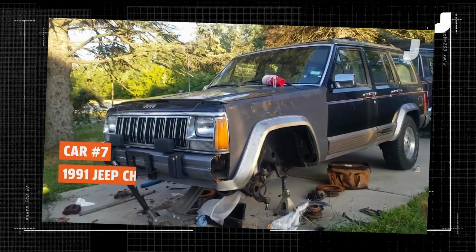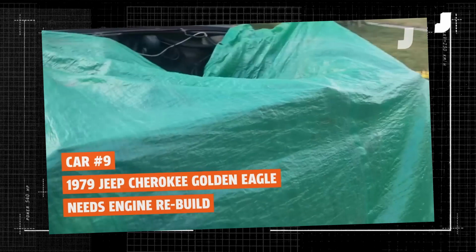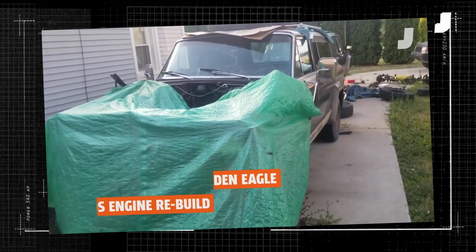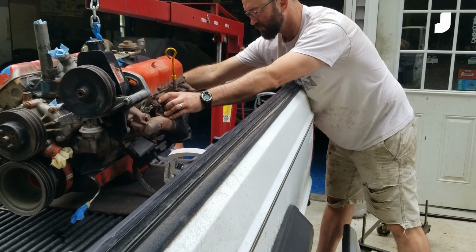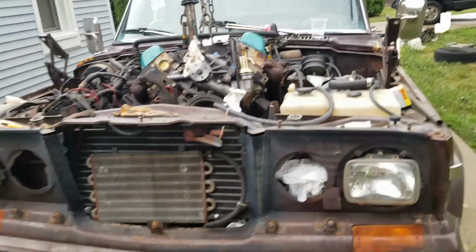In addition to my Jeep Cherokee XJ, which was on jack stands at the time, I think my Jeep Cherokee Golden Eagle was probably one of the primary reasons why I received the violation notice. Because there was no hood or grill. The whole face was missing and there was a tarp over the engine bay. So I just bought another engine and I went through it. I replaced a bunch of parts on it, dropped the engine in by myself, installed the hood at night.